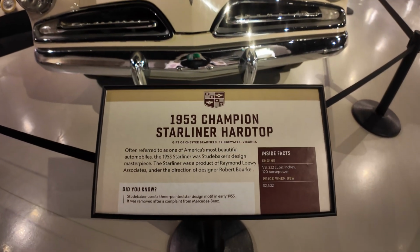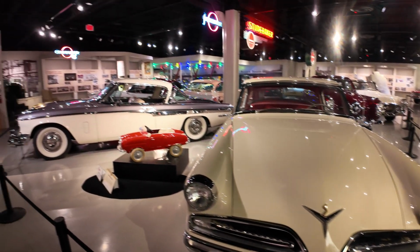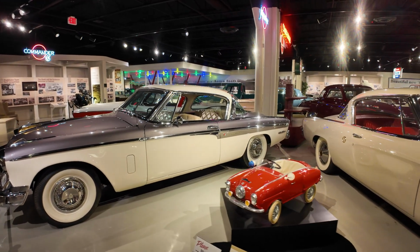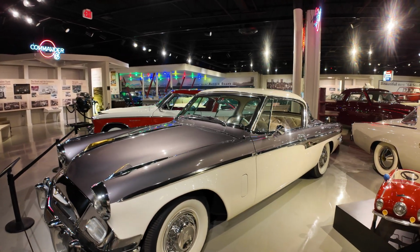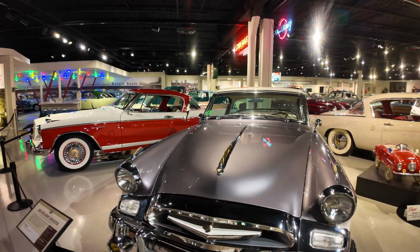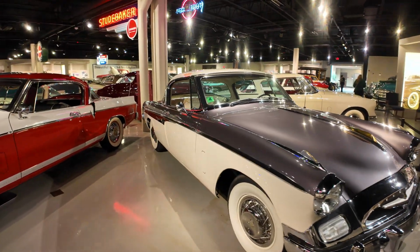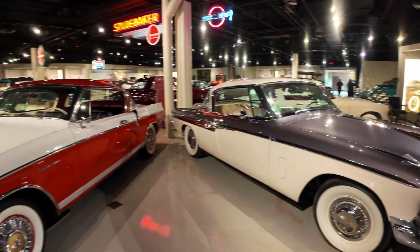1953 Starliner hardtop. Little pedal car, Studebaker. Yeah, I knew a guy that had one of these. Studebaker, I forget what the name of it was. Speedster, yeah. Neat cars. They kind of had a unique look to them too. Kind of sleek. There's another one over here.